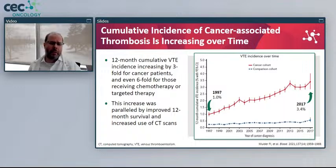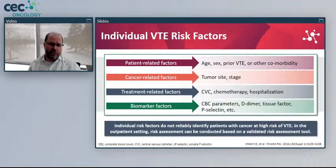And therefore, it may be important to identify patients that may be at higher risk of having these events and provide education so they can seek medical attention sooner, so that we can tailor anticoagulation in this patient population and avoid morbidity and mortality. So obviously, when we think about risk factors for VTE, a few things come to mind: some patient-related factors, cancer-related factors. We know different tumors are associated with different risks of having venous thromboembolic complications.